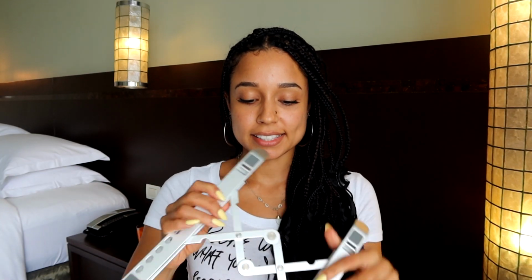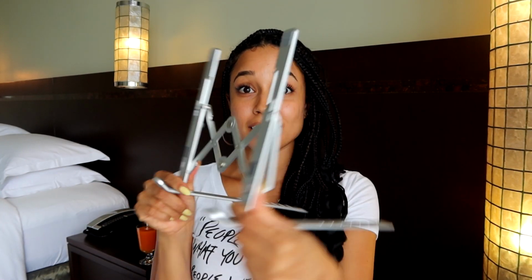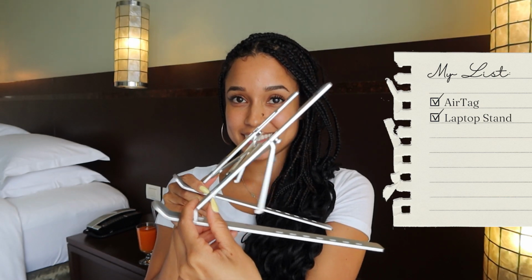Now, all these things will be linked in my description below, but something else you wanna have is a handy dandy laptop stand. This is so important.